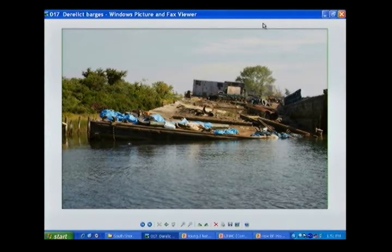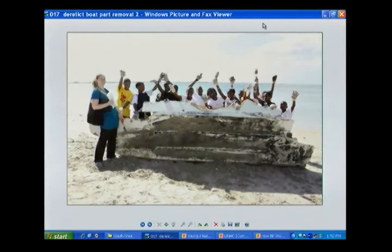This is a barge that some guy dumped into one of the creeks and thought he'd just dump it here and get away with it. But we managed to get the DEC, to their credit, to locate the owner, got it out, fined him, made him restore the site. There's all sorts of craziness that goes on. And in between that, we try to educate and get all the school kids involved in all these programs.